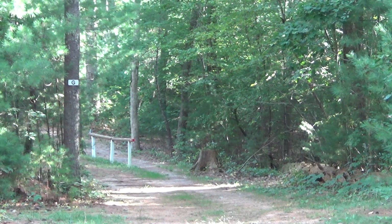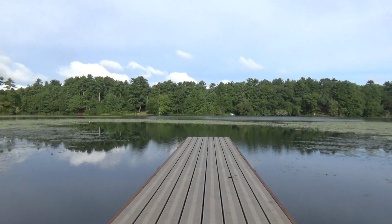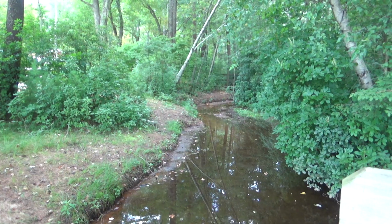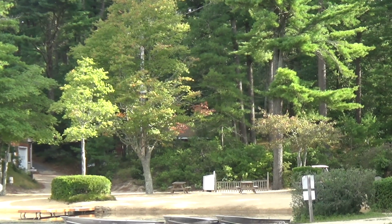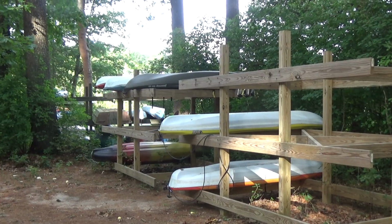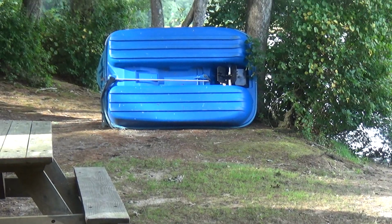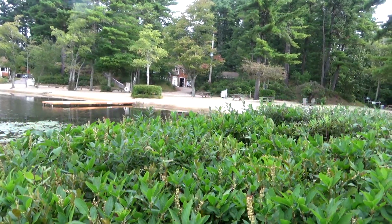There's a number of trails throughout the campground. They have a large horseshoe area. There is a small lake here, or you might consider it a large pond. Lots of lily pads. Entering the lake, there is a little creek that comes through the campground. They have a beach. And there's a small boat launch area. They have some boat rentals available, kayaks, some canoes, and rowboats, and paddle boat. As I said before, they have a beach, and it is a very nice beach.